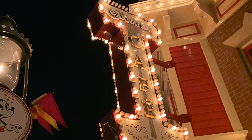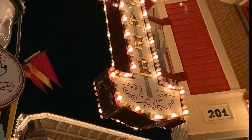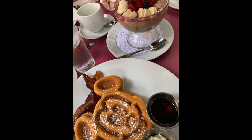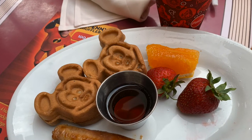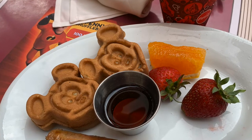The next would be the Carnation Cafe. It's also on Main Street, and it serves up one of the best breakfasts found in Disneyland. They have those infamous Mickey Mouse waffles, really tasty cold overnight oats that our little one is absolutely obsessed with. Fun little coloring projects for your little ones to do while they wait.